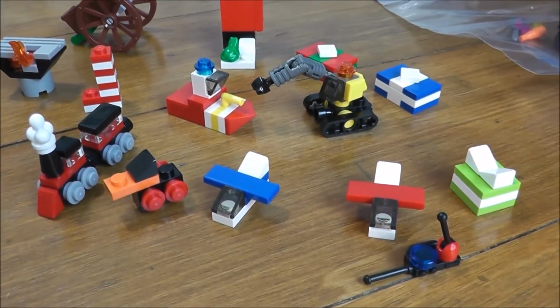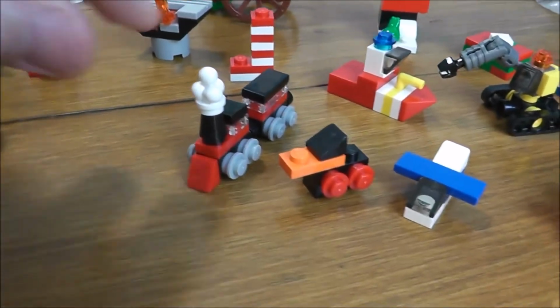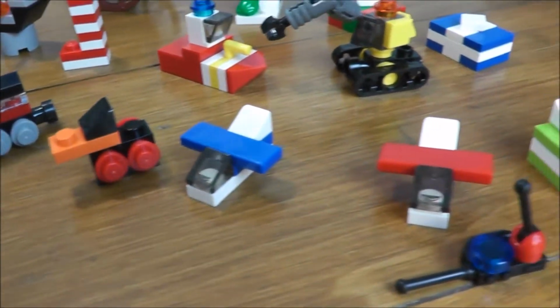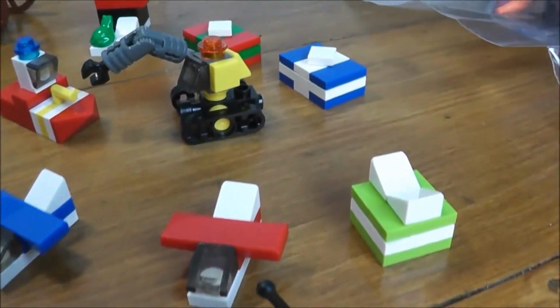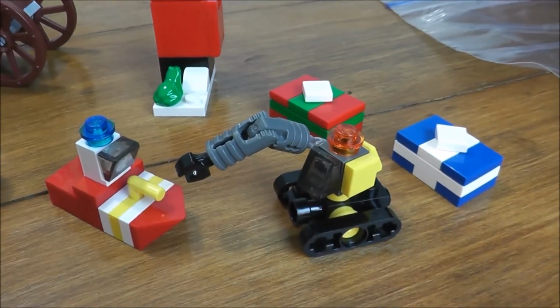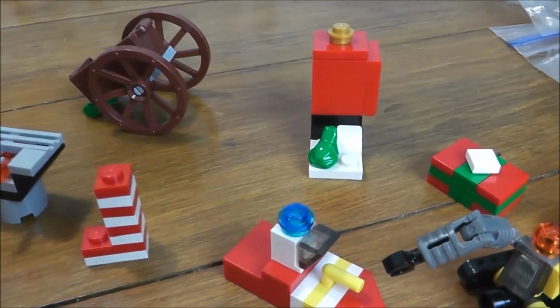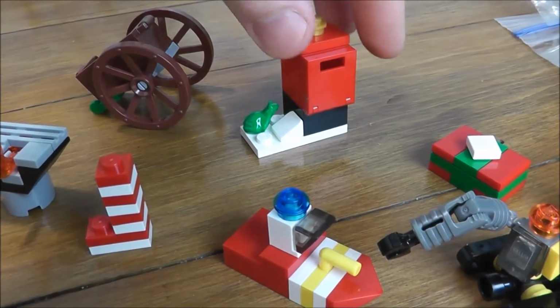These are all the little toys that came out of this. So you have a train, which I think is probably my favorite one. I like that little micro scale train. Other little toys, airplanes, there's a remote control. You got gifts. I'd have to say that's also a really good one. You got the little crane that actually has some motion to it. A boat. And then back here, this is like a mailbox you can drop letters into.